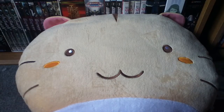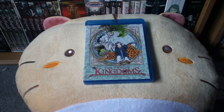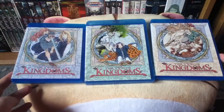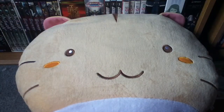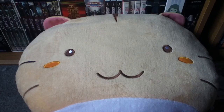Okay, next up I got 12 Kingdoms Part 2 on Blu-ray, which with Part 1 and Part 3 that I picked up last time gives me the complete collection. 10 Blu-rays, fantastic transfer from Media Blasters. I've given them some harsh words over the time, but that's a good release. 12 Kingdoms is a nice release.